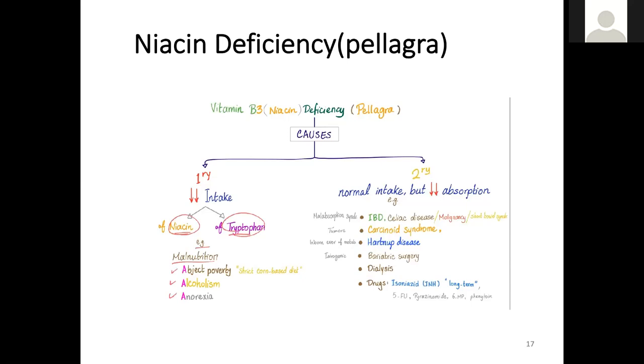And then the secondary, normal intake but decreased absorption. Give me examples. Could be a malabsorption syndrome, such as inflammatory bowel disease, celiac disease, malignancy, short bowel syndrome, etc. Tumors such as carcinoid syndrome, because we are consuming all of the tryptophan to make serotonin and not niacin. Hartnup disease, there's an inborn error of metabolism. We cannot reabsorb the neutral amino acids such as tryptophan, no niacin. Bariatric surgery, dialysis, and drugs such as isoniazid, especially long-term use. 5-FU, pyrazinamide, 6-mercaptopurine, and phenytoin.